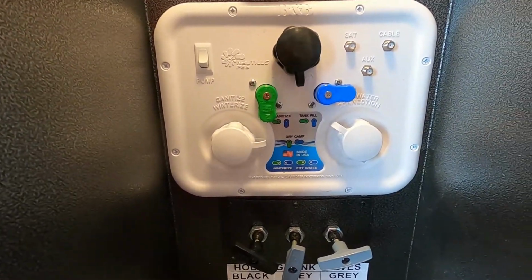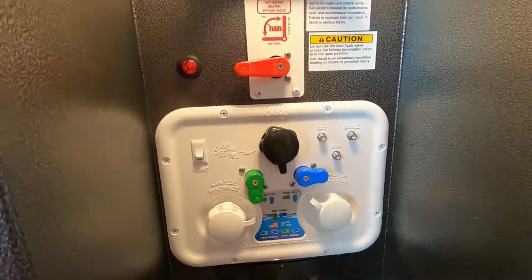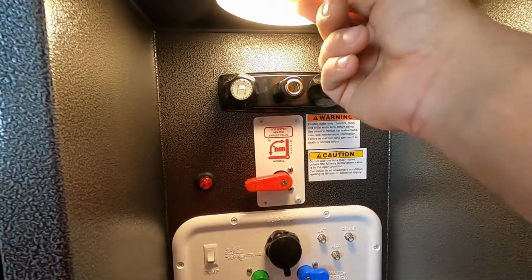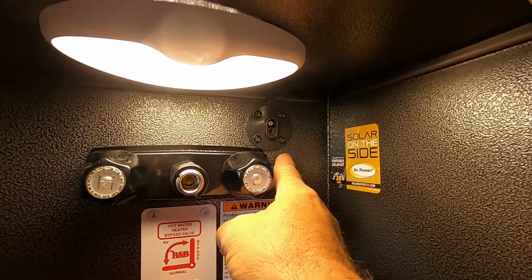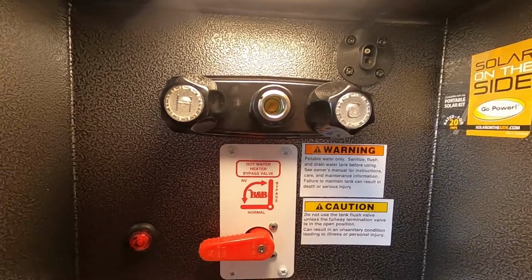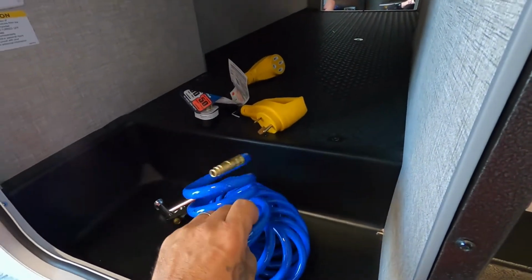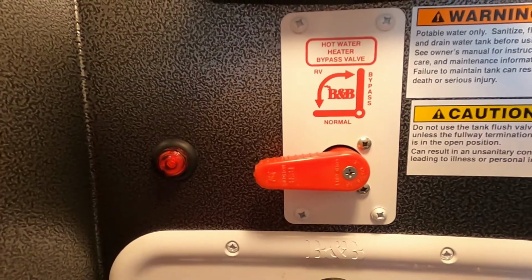All right, we are all set to camp with power and water. Let me continue walking you through with this docking station. A little light up top here. Up here is where you prep for solar. You can plug in a solar panel in there and it'll trickle charge your batteries. Hot and cold shower right here with a spray port that'll plug in there, quick connect. Again, this is where you bypass your hot water heater.